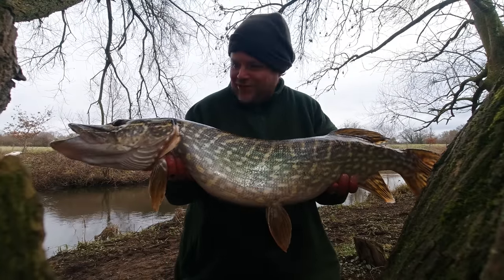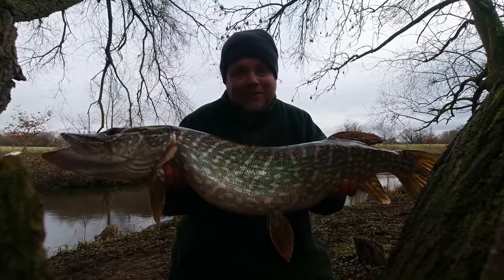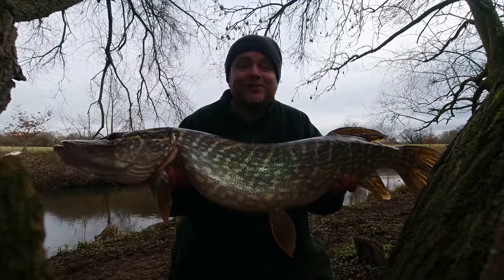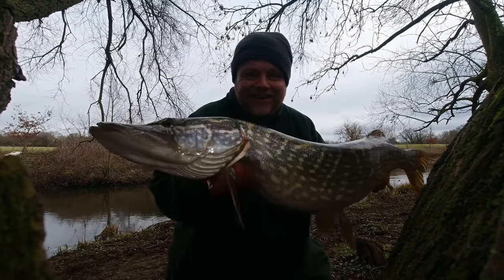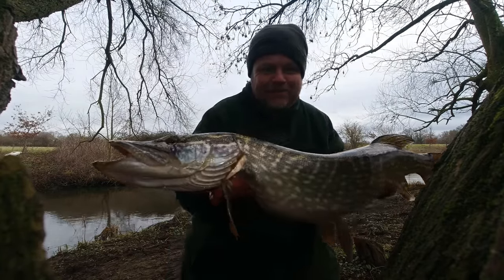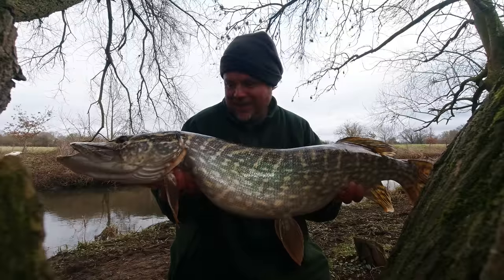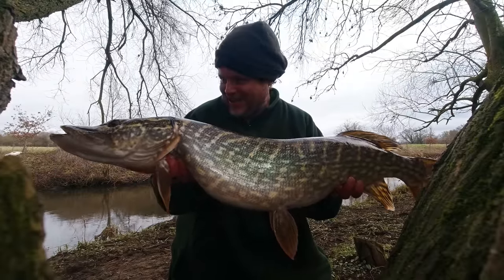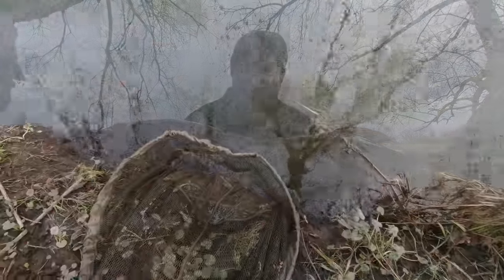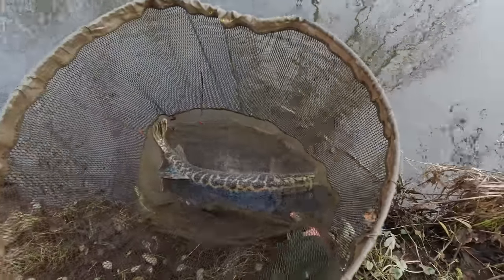It's a beautiful looking fish. What a way to start a short fishing trip on the lures. Tell you what, if that's the only fish of this trip, I'll be absolutely ecstatic. What a gorgeous fish. Lovely head to it, lovely build. Excuse me where I've got the camera propped, it's the best I can do. But yeah, happy, happy days. What a gorgeous looking pikey. Lovely, lovely way to start the trip. What a lovely looking creature.